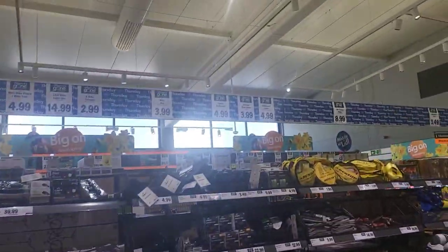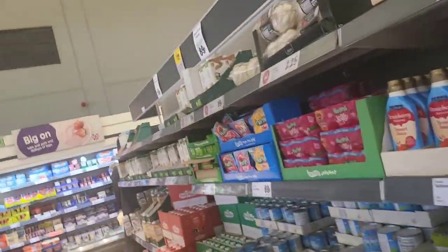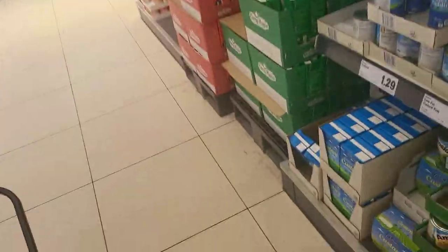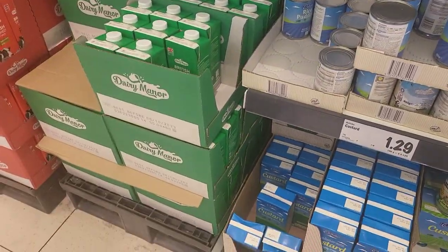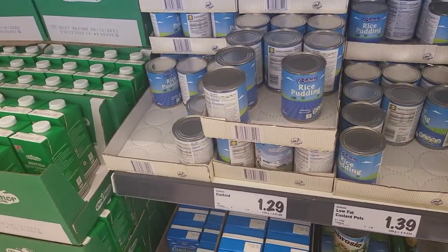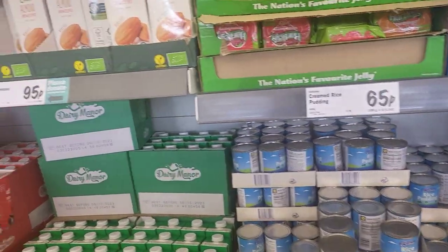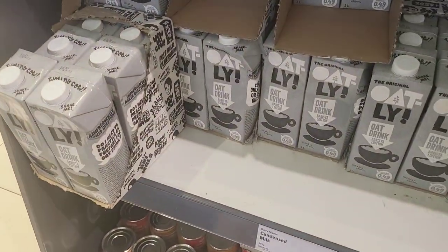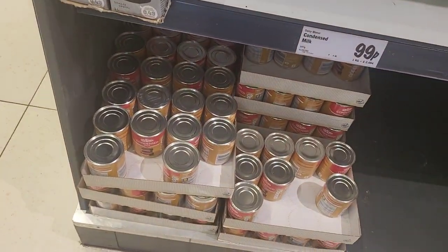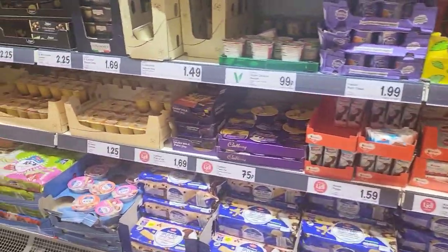They've also got some household items, dresses. They've got rice pudding. Rice pudding is 65p. It's quite expensive here. They've got condensed milk for 99p. They've got some yogurt here, Greek yogurt.